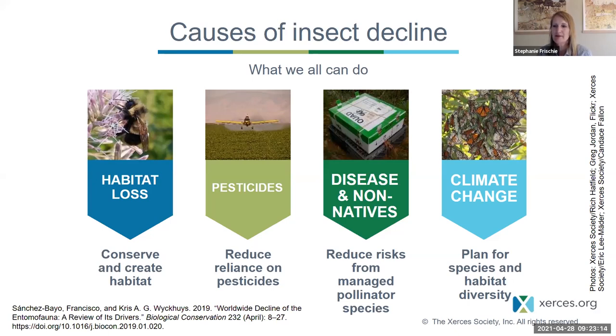And so with habitat loss, conserving and creating habitat is really at the heart of addressing the threat. Quality habitat doesn't only support pollinators, it's also important for natural enemies of crop pests. Adding habitat to a farm or an area or a yard, as well as crop rotation, having a diversity of cash crops and other conservation practices, creates a more diverse landscape and habitat.